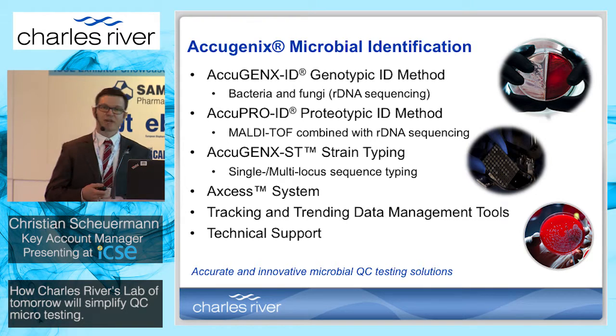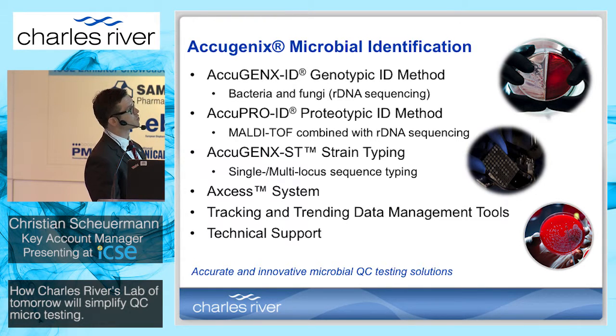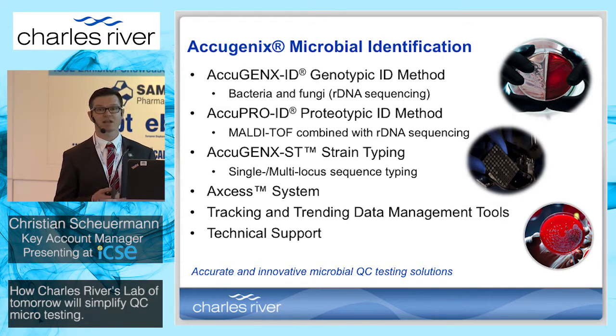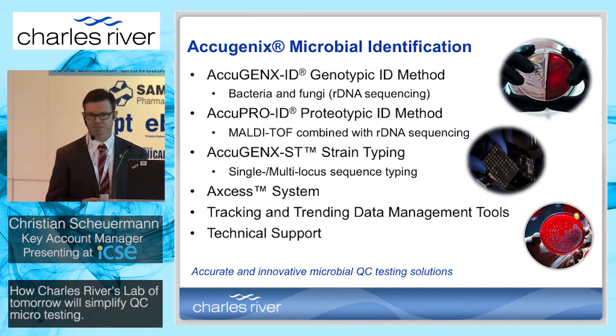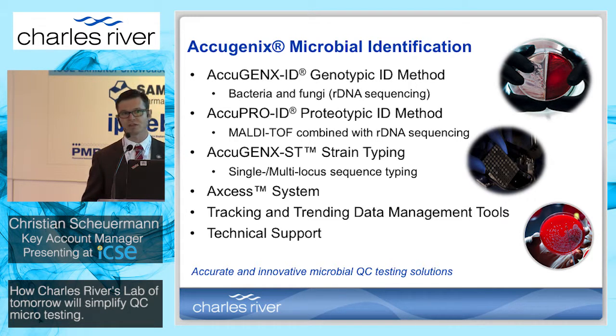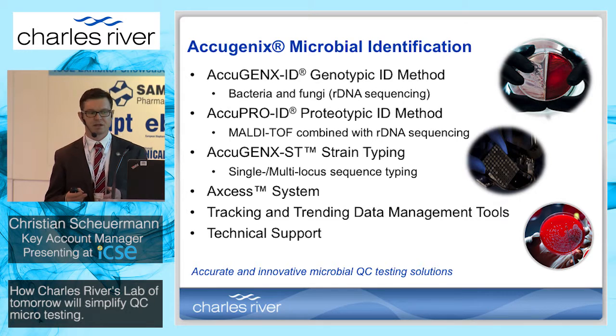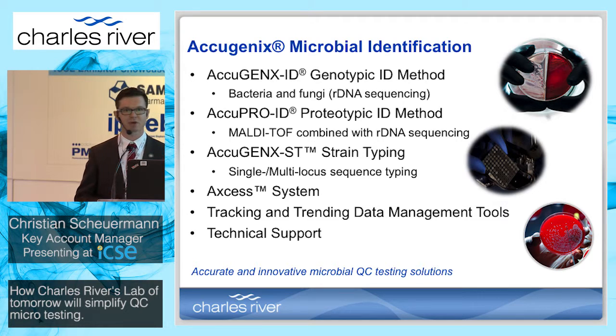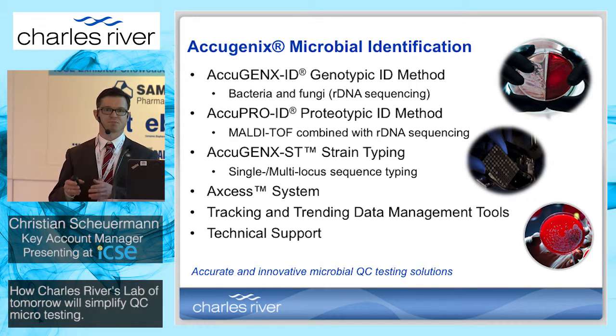The microbial identification product line is called Accugenix. We have been building our proprietary cGMP compliant and validated library for around 15 to 20 years for sequencing, but also MALDI-TOF. We are identifying bacteria and fungi with 16S sequencing or ITS2 sequencing. We are using the ITS2 subunit because this subunit is defining a fungal species. So whenever a fungal species is newly described, this is done as a reference by sequencing the ITS subunits, not the D2 subunits.